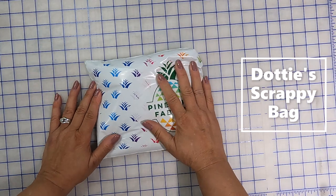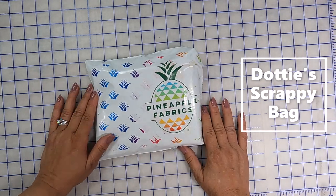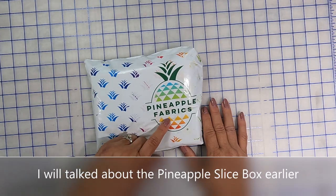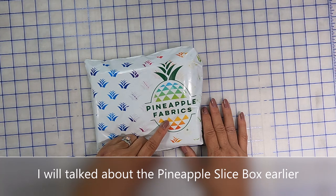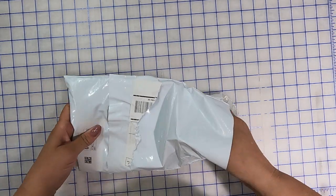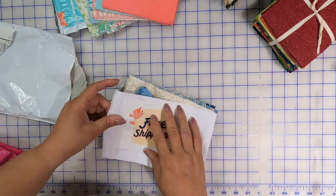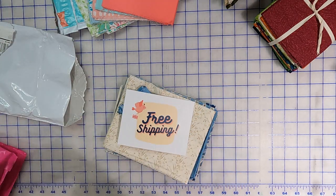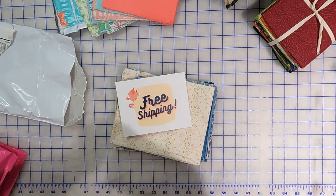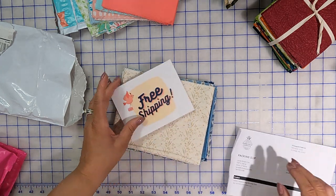Pineapple Fabrics have several subscriptions available. They have a pineapple slice box, which is a pretty good size box. I don't have one of those right now. Instead, I'm doing the scrap club. And so it comes in this little bag. Let's see, this has my Dottie Scrappy Bag Monthly Club. And this is $17 a month.